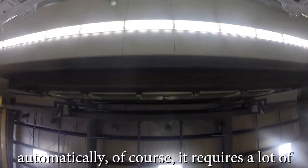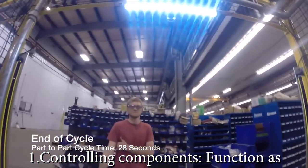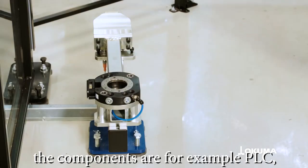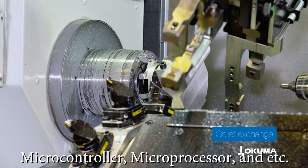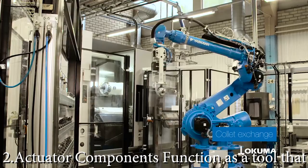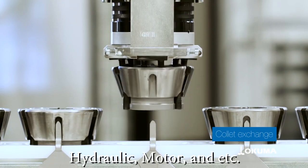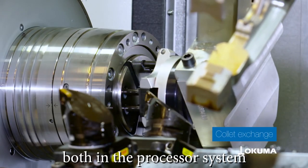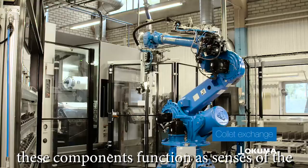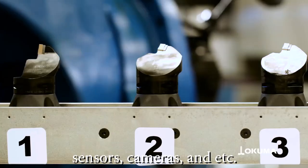A manufacturing station system works automatically. Of course, it requires a lot of components: controlling components, actuators, and sensors. First, controlling components function as controllers of the running system. The components are, for example, PLC, microcontroller, microprocessor, and etc. Second, actuator components function as tools that work based on the program that has been made. For example, pneumatic, hydraulic, motor, and etc. And third, sensor components function as sensors in the system. These components function as the senses of the system. The components include sensors, switches, light sensors, cameras, and etc.